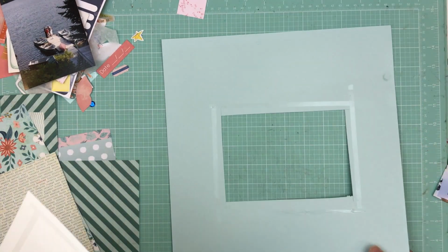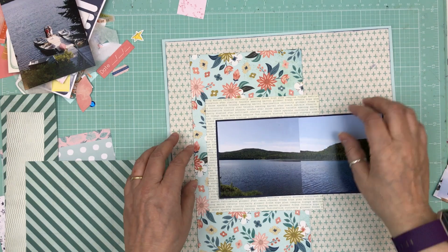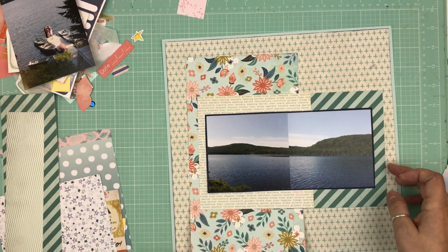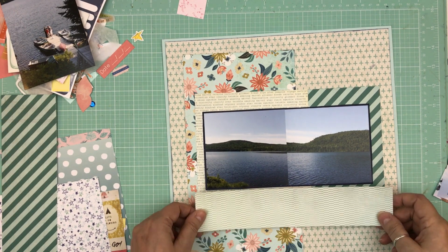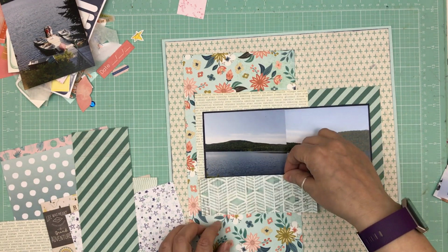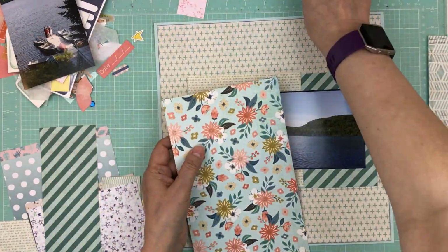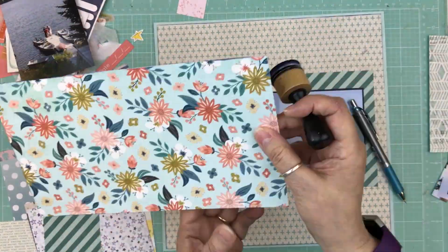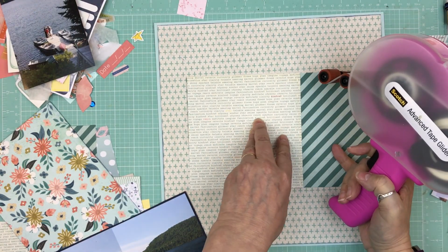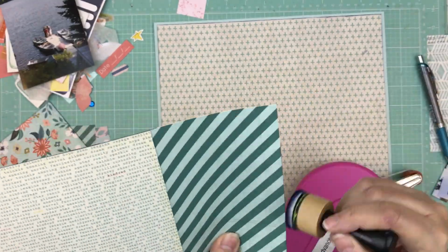But for this one, I'm going to mount the whole thing on a cardstock that was just in that leftover. I had used the inside, as you can tell, to mount another photo that wasn't for this one, but was from another layout. I'm going through all the scraps that were shoved into this big baggie, looking to see which ones will fit better, the tones that I want to use for this layout. I am going to ink the edges with a dark blue, and that's a distress ink.